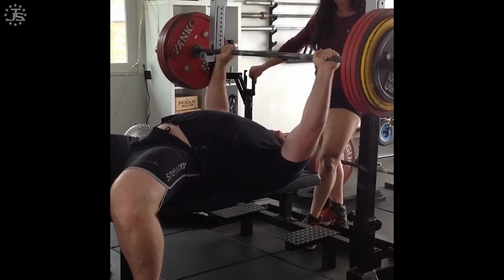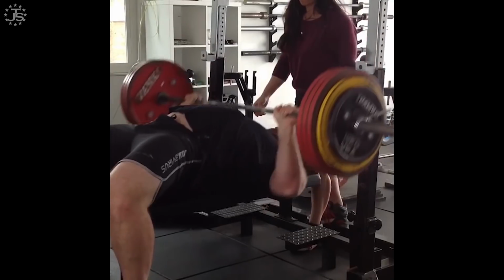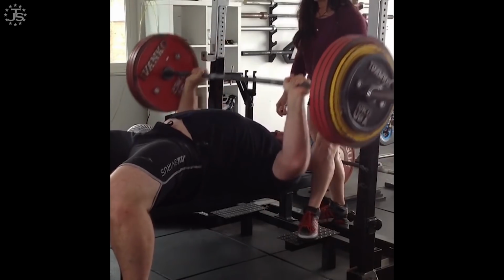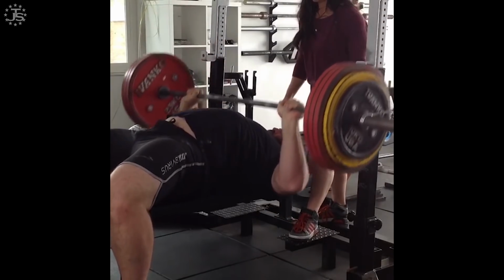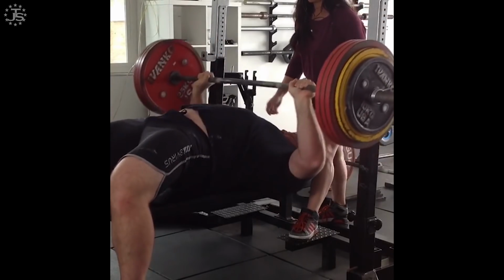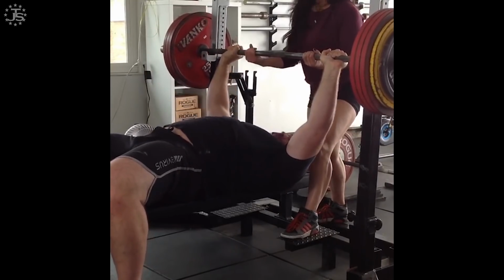My best bench ever was 260 kilos. My best recent bench was in December. I benched 220 kilos for a triple, 484 for a triple. I was training a little bit less jiu-jitsu then. My body weight was a bit higher, like 325, but it's just really a matter of priority.